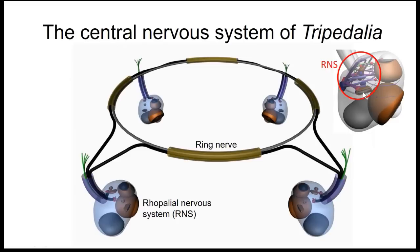So you see up here just a part of this rhopalial nervous system that lies behind the lens eyes. And here we just use one antibody from a specific neurotransmitter to show just one of the subsystems. So there are several systems in there with pretty complex connectivity. So we hypothesize that it's in the rhopalia that the advanced things are happening.